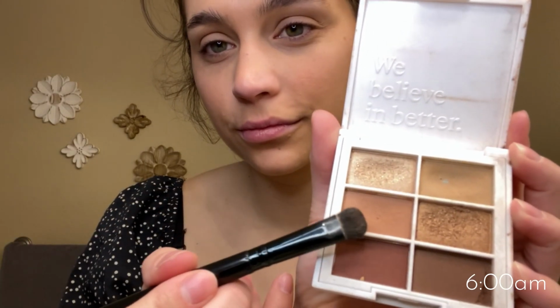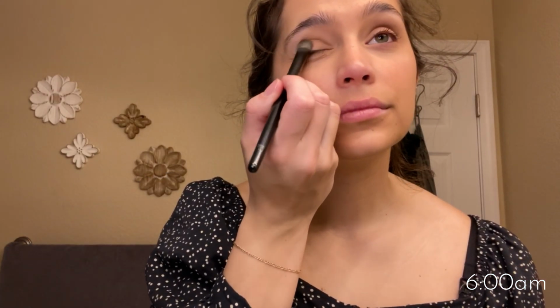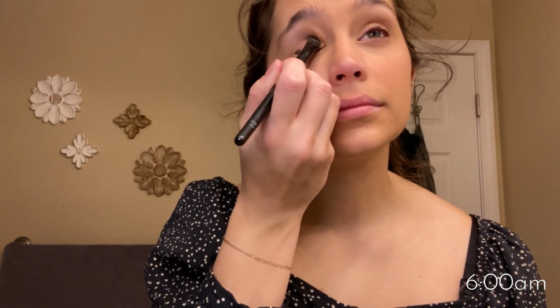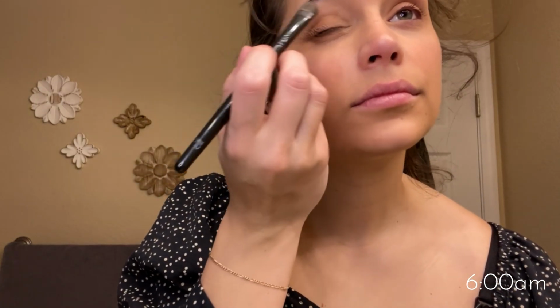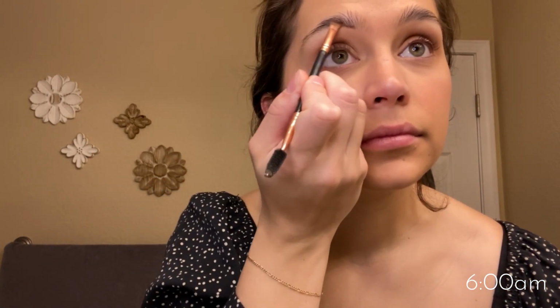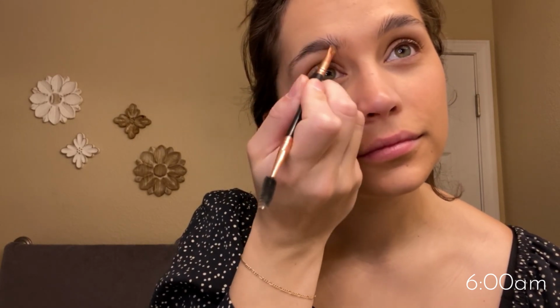I use their eyeshadow. I love this palette. I typically go in this order that I'm showing you right now. I'll use the lighter one over the full eye, the darker one on my lid, and then sometimes use some of the shimmery options on the lid or just in the corners, depending on the day. Then I will shape my eyebrows and fill them in just a little bit with some eyeshadow from a separate palette that I'm using right now.